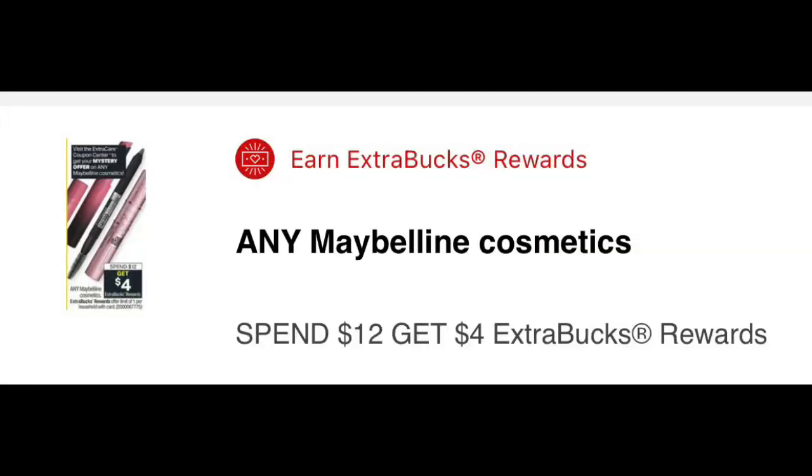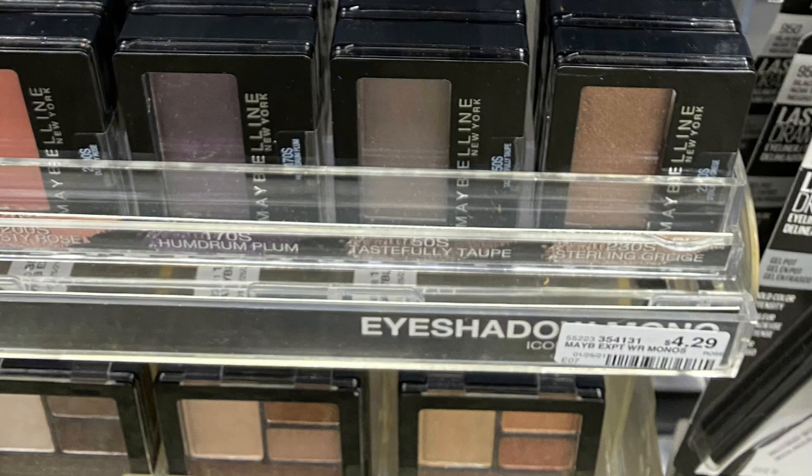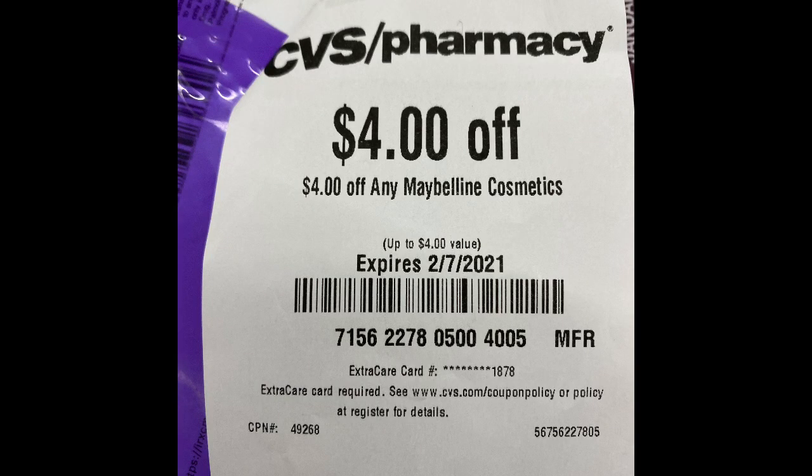The next thing I got was Maybelline. Yeah, I know it's a spend 12, get 4, but what's the point if I ain't got no other coupons, okay? So I only got this one for $4.29 because I got a $4 Maybelline coupon from CVS, a CRT. Who would have thought it? So I only paid 29 cents for my little makeup. And yes, it would track towards beauty whenever I decide to do beauty. Who knows when that's going to be.